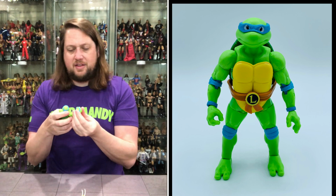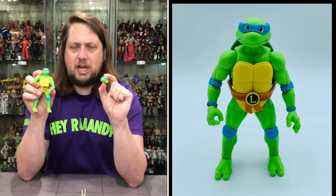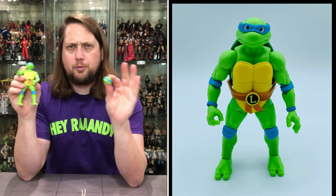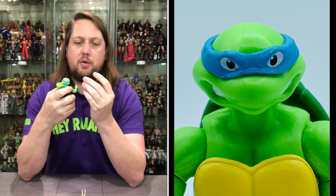We get the extra heads with him. You get a more aggressive head on this. I like this aggressive head. And you get a plain Jane head here. So really, the best of both worlds. However you want your Leonardo to be, you can have him just calm and cool, or you can have him ready to throw down.